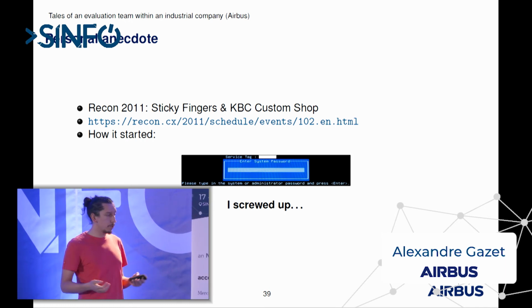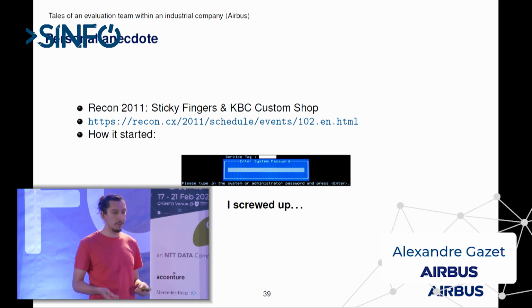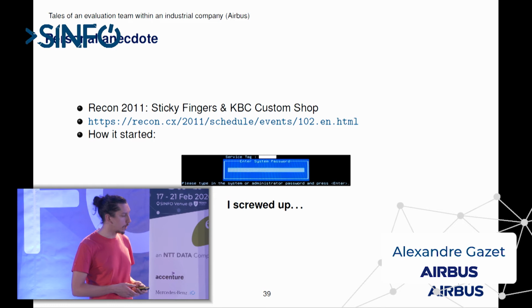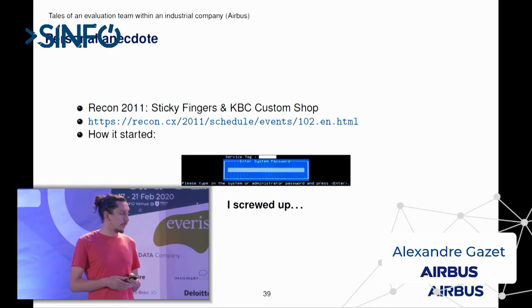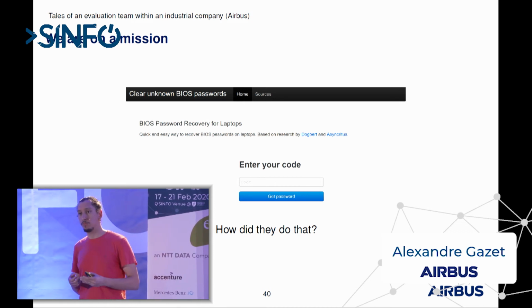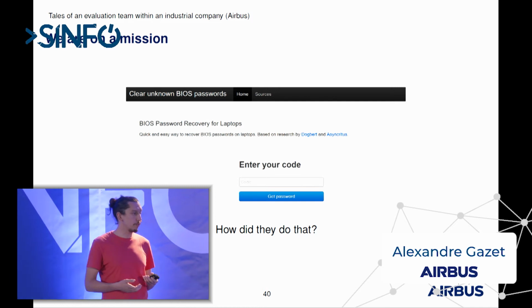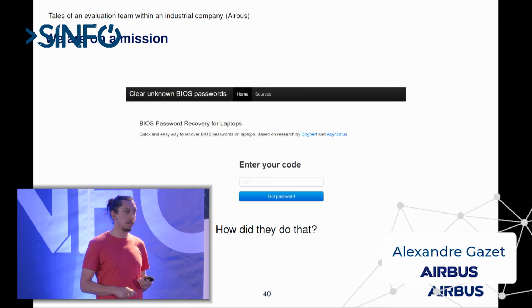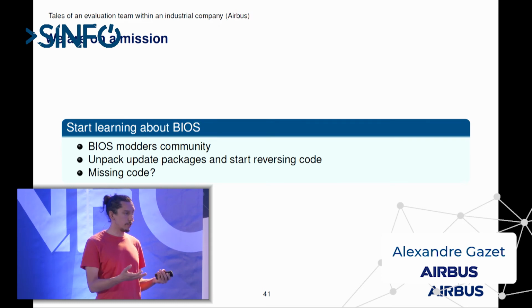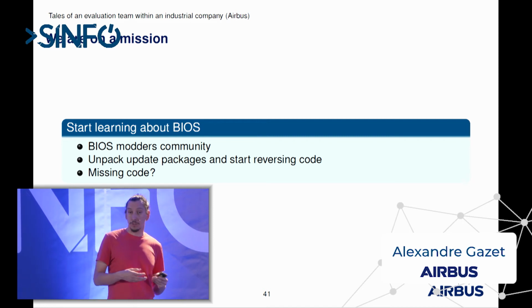I had a professional laptop, set up a BIOS system password, and a couple of months, or many months, later, totally forgot about it. So basically, I was screwed. Quickly, I discovered that some people were releasing keygens on the internet that you could use to generate the supervisor password from just the system tag of the laptop. So I really wanted to know how they did that. So I started to reverse engineer the BIOS myself to understand what happens behind the curtain. I started to grab some information from the BIOS modders community.